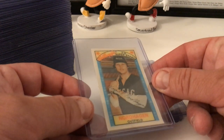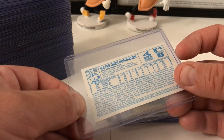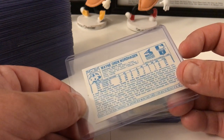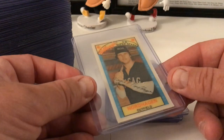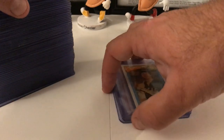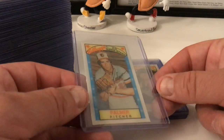This is one, I guess, you know, Wayne was doing well back then. I don't know why he's on here, actually, to be honest with you. He's only got eight or nine home runs here, it looks like. But he batted .301, so I don't know. Maybe there's something about old Wayne Nordhagen that he was granted the rights to be in this set. It's a great card here.